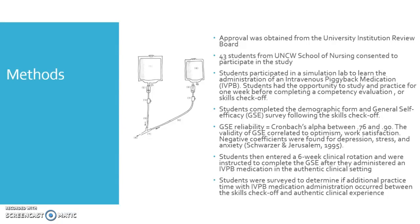So after the skills checkoff, the participants completed a demographic form and a general self-efficacy survey, which has been shown to have validity and reliability. After they filled out the survey, they entered their 6 weeks clinical rotation, and the students were instructed to complete a GSE survey after administering the IV piggyback medication in a clinical setting.